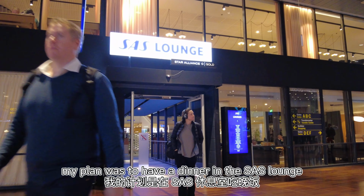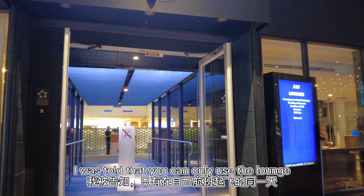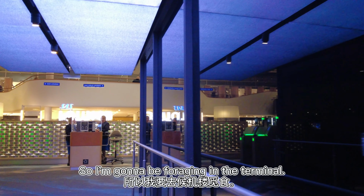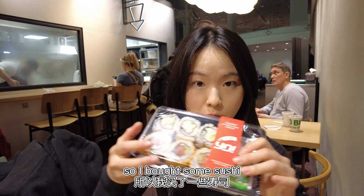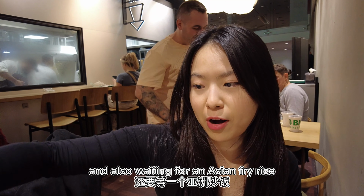My plan was to have dinner in the SAS lounge, but when I was there, I was told that you can only use the lounge on your departure day. So I'm gonna be foraging in the terminal. There's even a sushi restaurant. There are so many options for food in the airport, so I'm having some sushi and also waiting for some Asian fried rice.